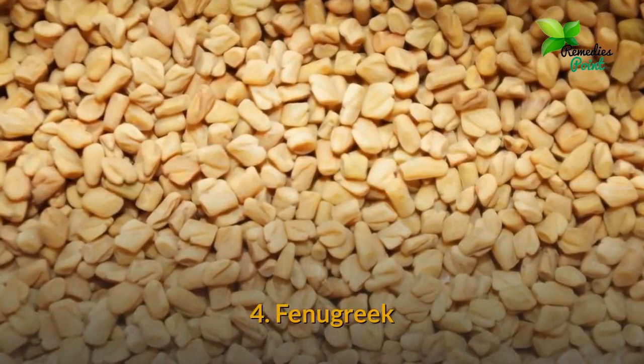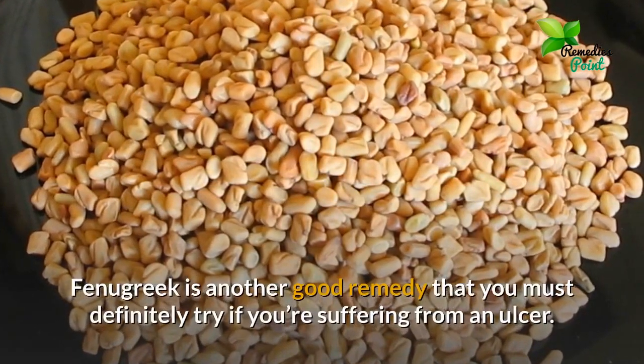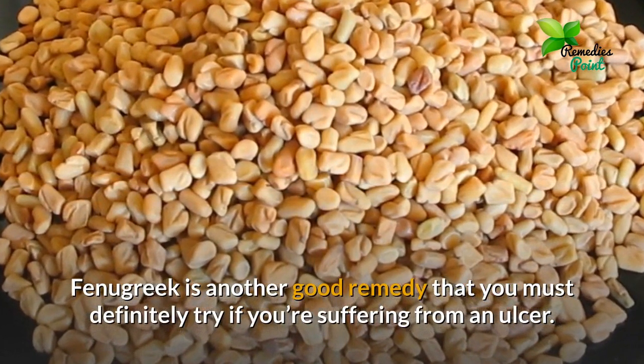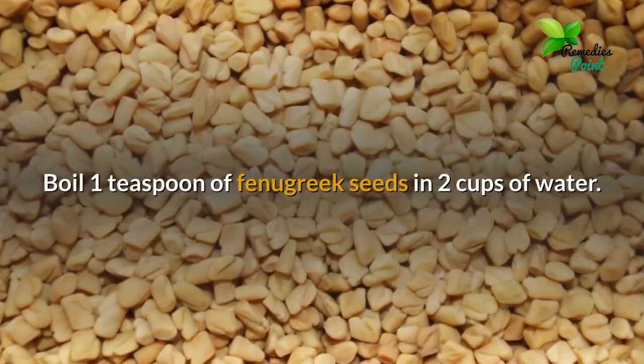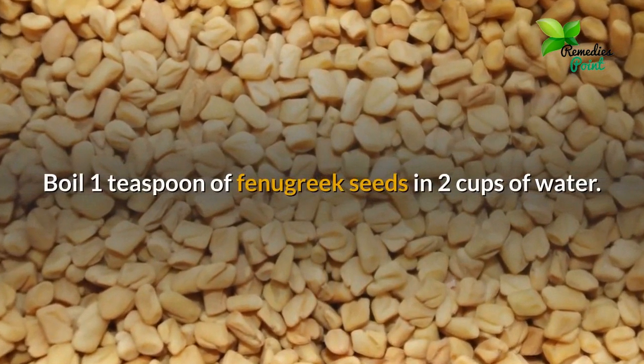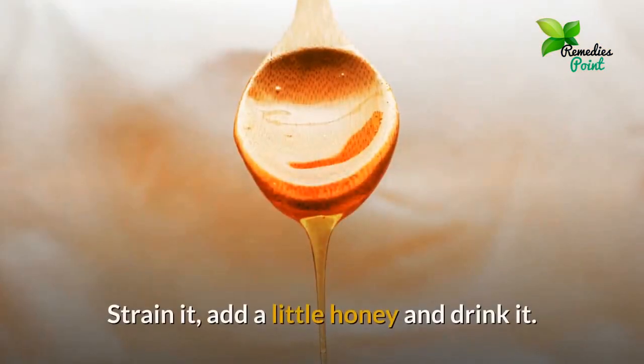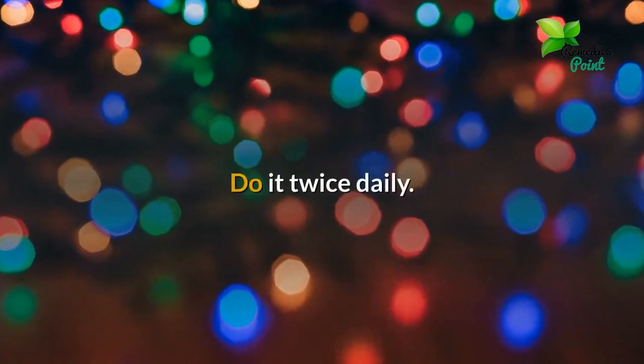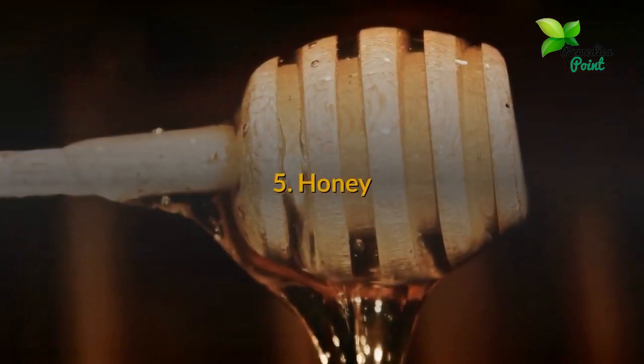Number 4. Fenugreek. Fenugreek is another good remedy that you must definitely try if you're suffering from an ulcer. Boil 1 teaspoon of fenugreek seeds in 2 cups of water. Strain it, add a little honey and drink it. Do it twice daily.